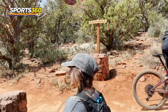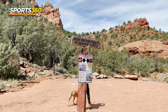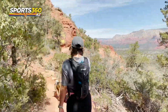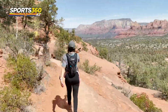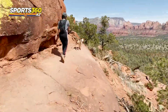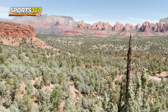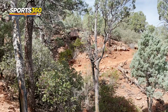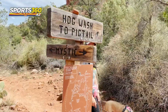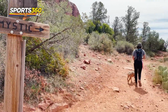In addition to trucks, there were also plenty of mountain bikers also enjoying this awesome destination. Here the scenery began to change as we were rounding the mountain. After a lot of hiking in the sun, we were greeted by some shade, which is always nice to come across in the desert. This being a loop, you really get to see every single part of Sedona while getting some really great exercise. And hey, Mystic Trail, we made it, and this part is actually really quick.